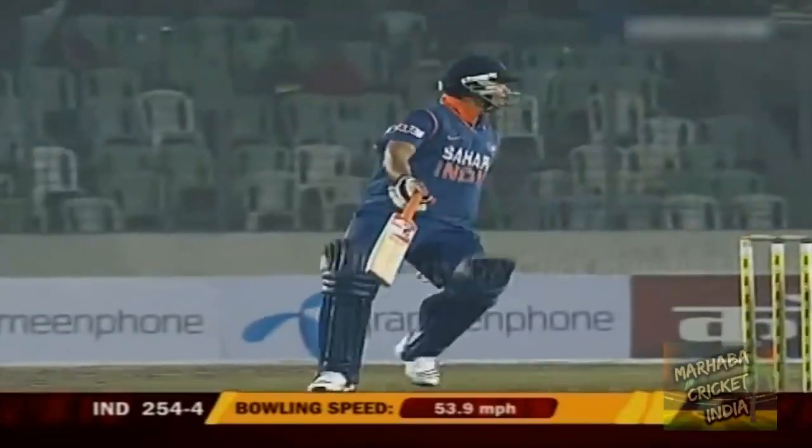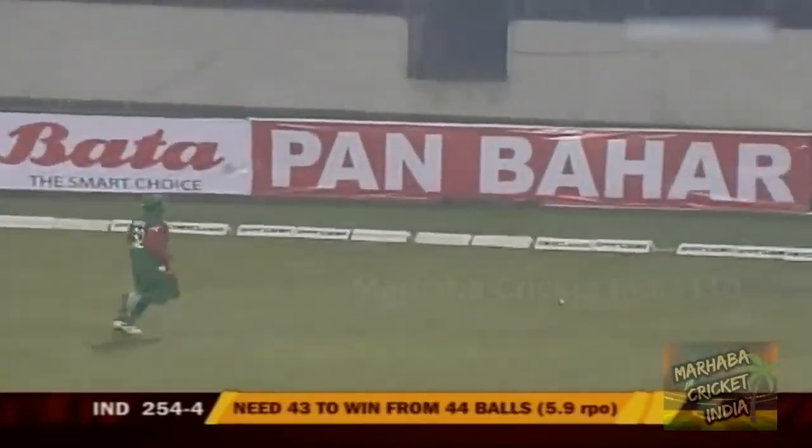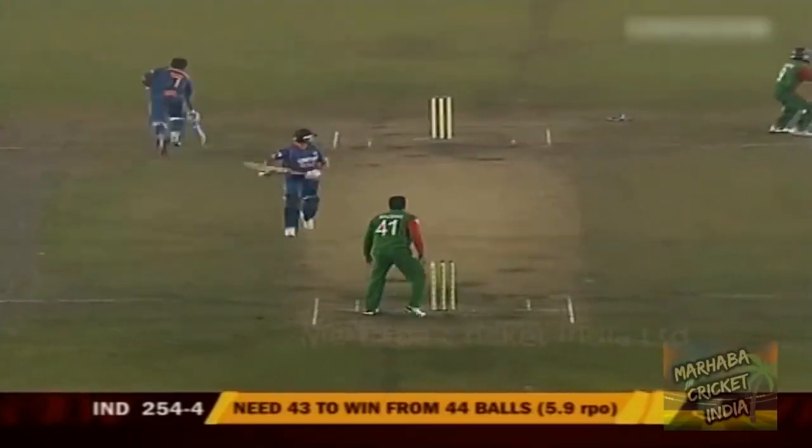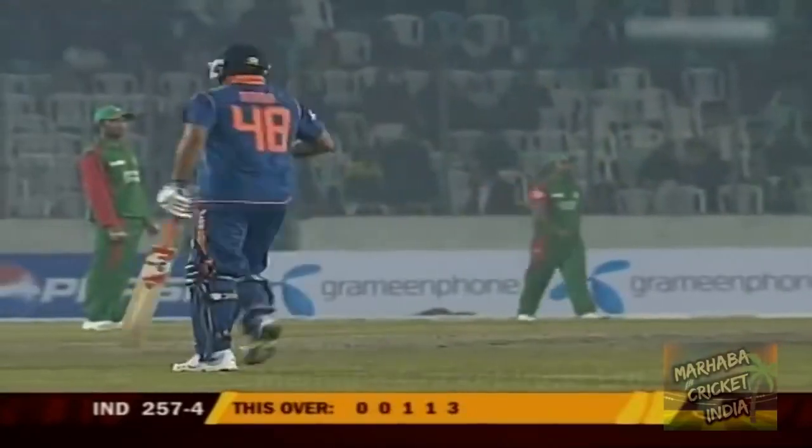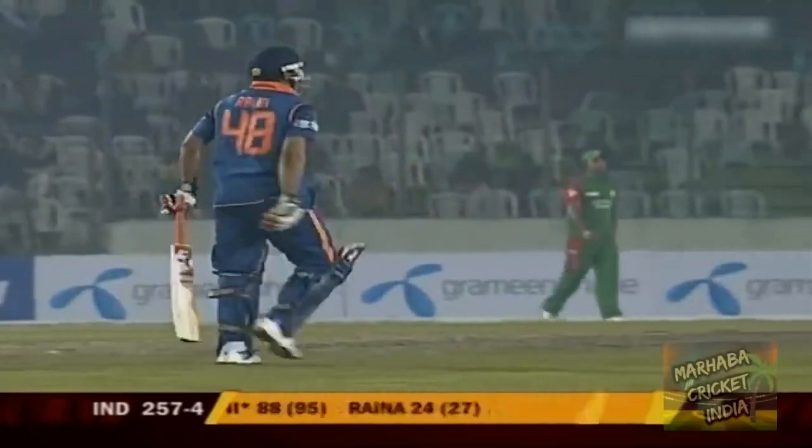Very well played. Played it late. Created the width. Dhoni wants three. That's fantastic running between the wickets. Yes, and I think he's doing the smart thing.